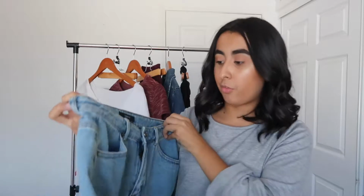I'd use this not year round because of the color, but definitely fall time, a skirt with booties, with some boots. If you're wondering where I got this from, let me just button up here. I got this from Forever 21. This is from Forever 21. I actually bought this maybe a couple years ago. Still have it, still looks like new. I obviously don't wear it all the time, but I do wear it a good amount of time.